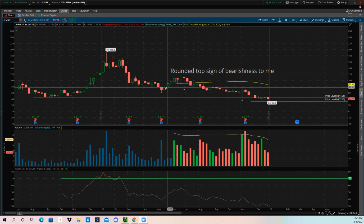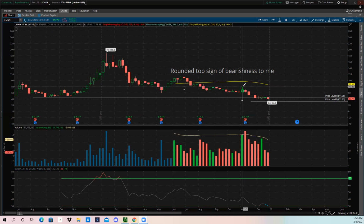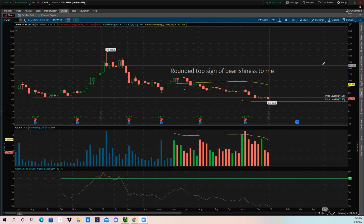Technically this is kind of an inverse cup and handle pattern. Here's your inverse cup, your upside down cup, and then here's your handle. The breakout is basically from your base of the cup to the top of the cup. So I duplicated this drawing and put it over here at the highs of the handle, because this area right here was the highs on the handle. And that is going to take us down to 32.22.